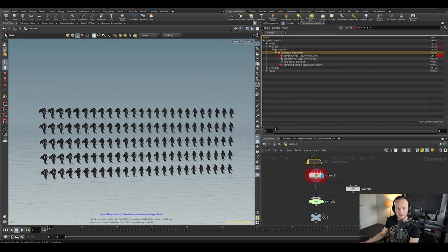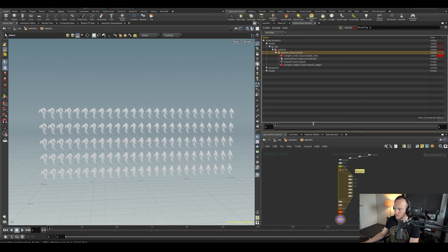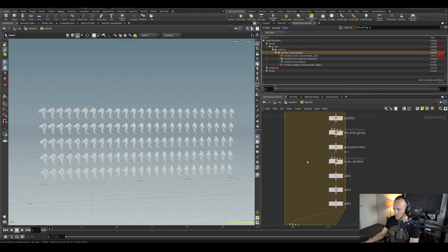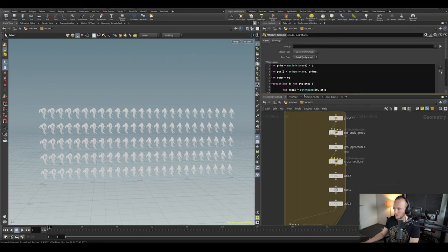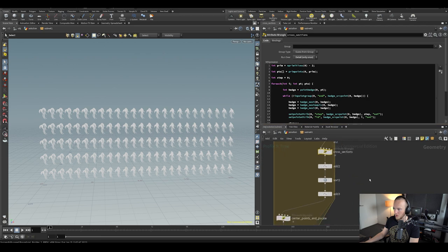Really fast. Not the fastest, but pretty fast. 3.9 fans. So let's have a look through the solution here. And let's just go in. And again, pretty different solution again, involving a bit of VEX here as well. So interesting stuff with a little for each loop and a while.